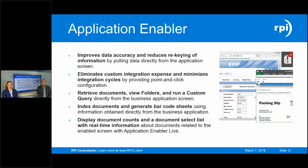Screen scraping is another way of indexing data when you have a business application like an ERP that already has the master record of data. Application Enabler provides complete interaction between a business application screen and the related documents in OnBase. Users can opt for a real-time, no-click display of documents associated with the enabled screen, or access documents and processes with a simple mouse click.